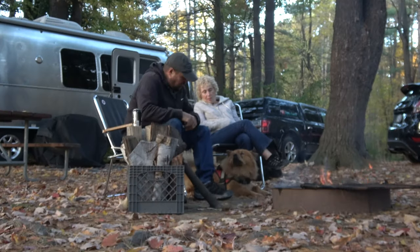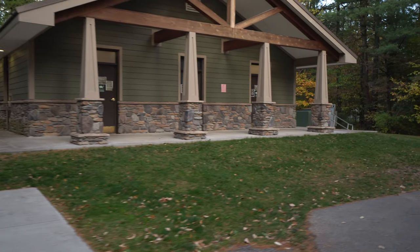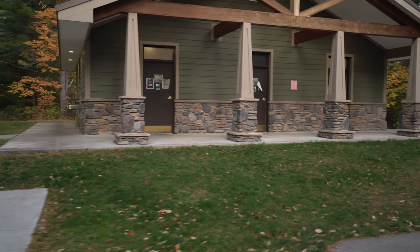They may be in the process of redoing the campground, so maybe that's an area they will be redoing in the near future. But like we said, it looks like they have pretty new rest stations, bathrooms, and showers, and each one looked like it was individual. The new ones are all individual rooms for bathroom and shower. So that was very nice.